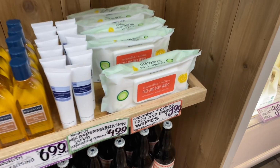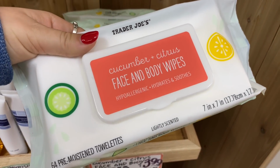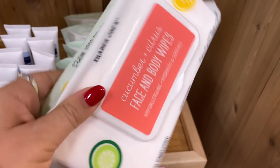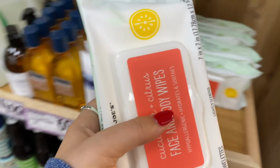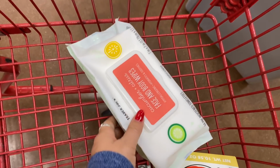Now these little babies I am obsessed with. It is the face wipes. I keep these in my car. I love them. I'm putting them in the cart. These are so great to have.